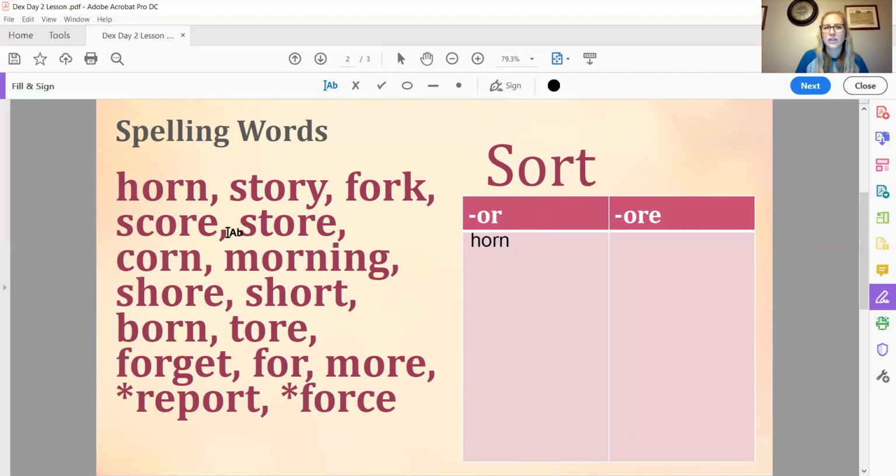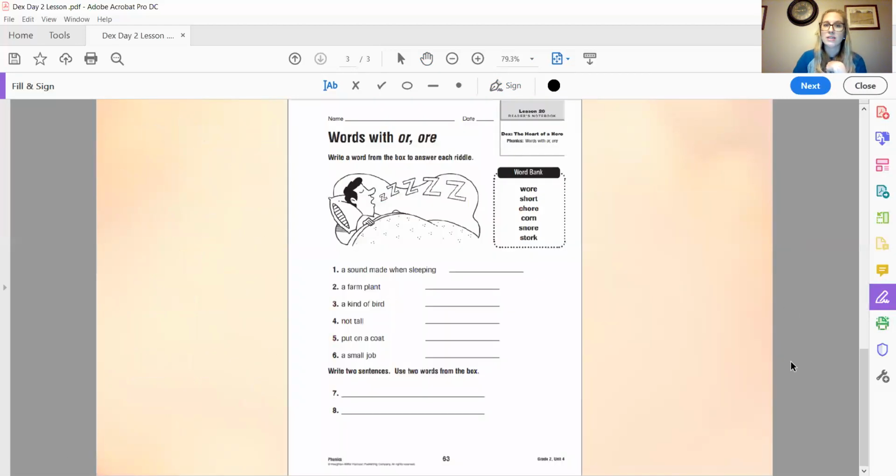Okay? And you're going to do the same thing, then you could cross him out and you could move on to score. Notice score has the trigraph in it, O-R-E. So over here, you would want to write score. You'll do that for each of those words. If you want to go ahead and pause me and complete this activity and then show it to an adult, when you're all done with that, we'll move on to the next slide.